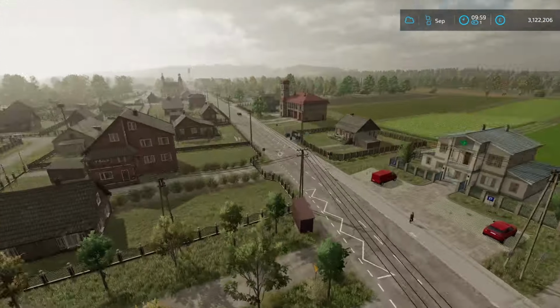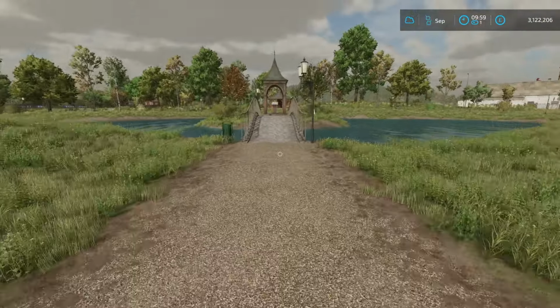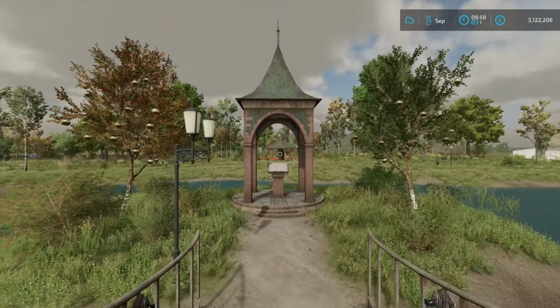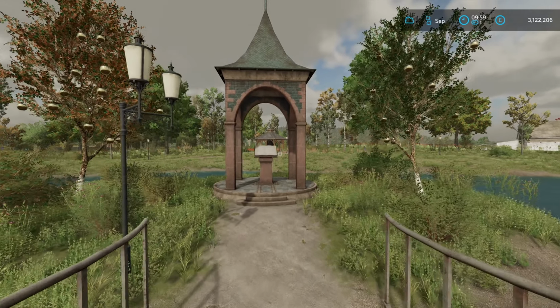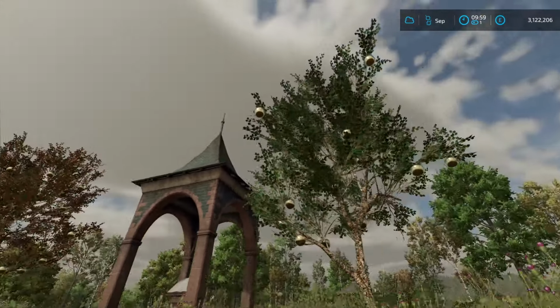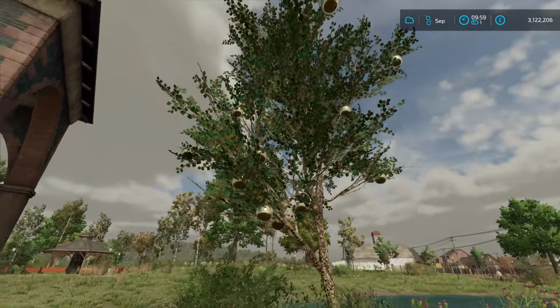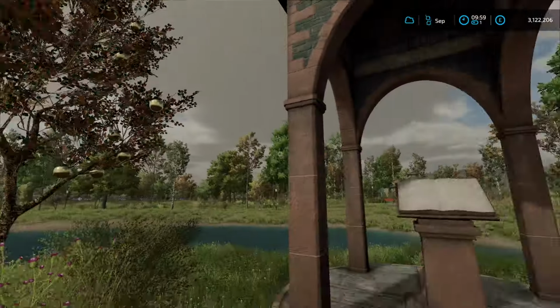But one last thing I want to check before we move on is the trees here. So I know we didn't get all of the... I don't know if there's any... What am I doing here? Get rid of that and that. I don't know if there is any sort of benefit to doing that other than just collecting them all. I don't think there is. But there we go. The golden apples. Most of them, at least.